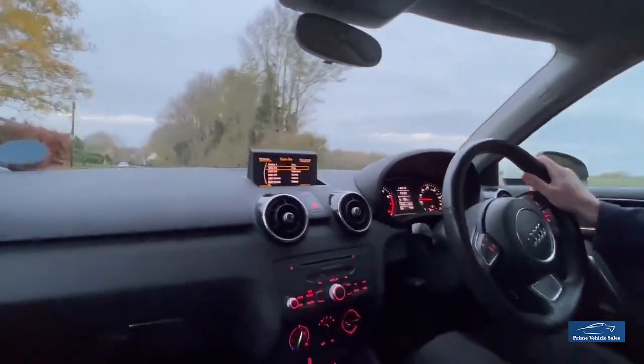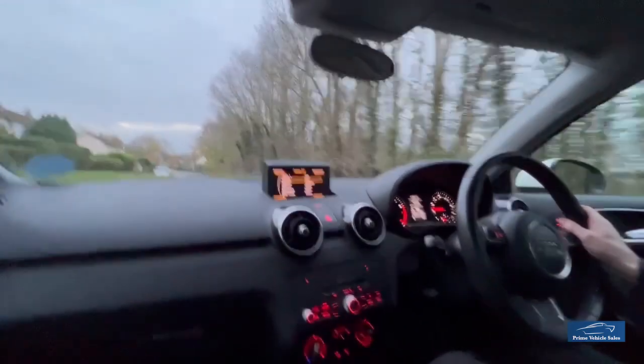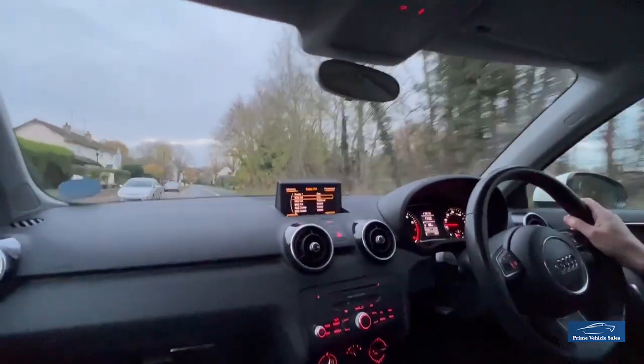I'll go around this puddle, don't want to get it dirty. Yeah, overall, a super little car, drives really well.